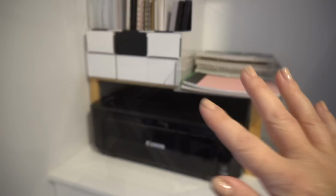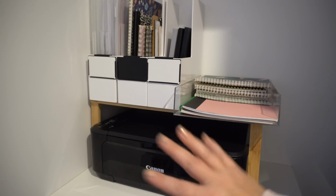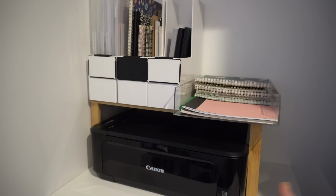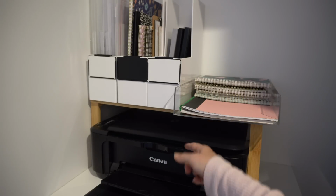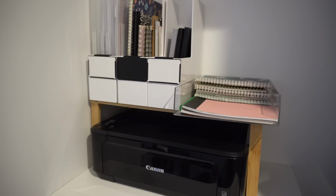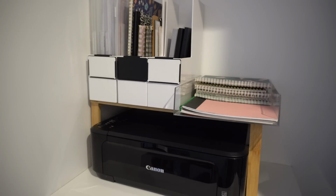All. Then up here again, this is just like a work in progress. So this is where the printer is living for the moment. I just want it out of the way in one spot, and then I can just bring my laptop and print something that I need. It's pretty easy and straightforward. Just grab some paper. I don't print things every day, but I do print things on a weekly basis, so I definitely need to keep the printer.